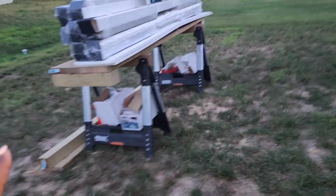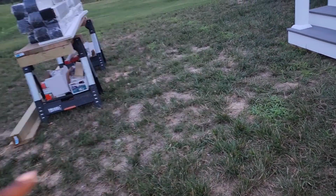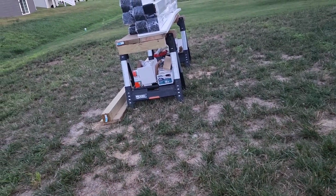And like I said, I want to do the fire pit maybe right here. Like maybe right there. Because I kind of want to do pavers probably coming down and then going into the fire pit. Something like that. I don't know.